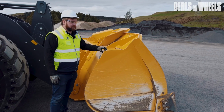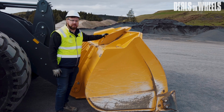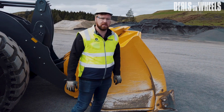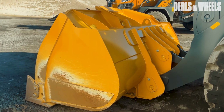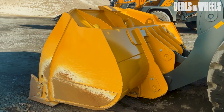On the newly designed P-Series buckets, we've got spill guards up here which direct material coming over the top of the machine, over the top of the bucket, away from our pins at the base. They've also redesigned our side cutters to get more material retention for carrying. This is a 5.73 metre bucket or a 7.5 yard bucket. Pretty well mid-size for this machine to suit most applications.